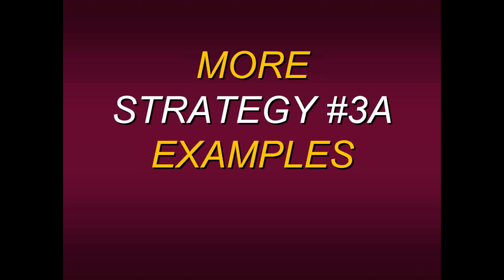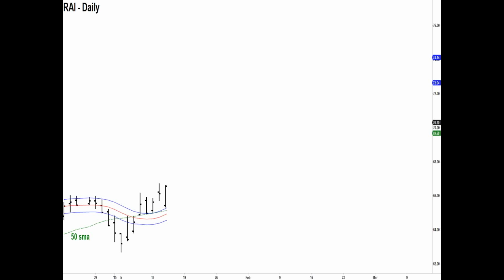Let's look at some more Strategy 3 examples, and trust me, if it seems a little wordy or complicated, you'll get the gist of it after we go through all these examples. So I'm going to show you a number of examples right now. Let's start out for stocks for all you stock traders, okay? Let's look at RAI. All right, looking right here, this was at the beginning of the year.